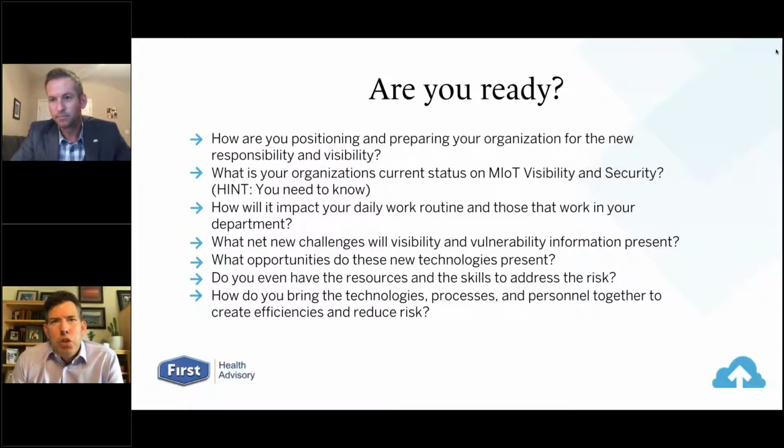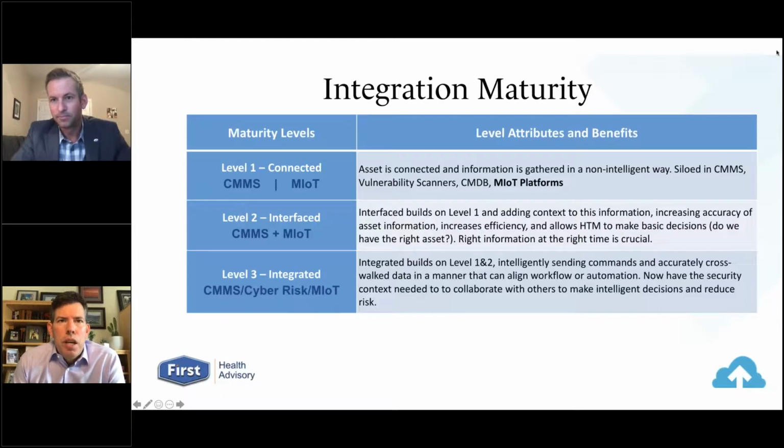And so I put together a little chart. Ben, if you want to go to the next slide. One way we try to think about this is to define integration on HTM terms. We hear a lot about integration, and it probably means something different to everybody in your organization. But when we think about integration in the context of medical device risk management, we consider technical aspects, is the data being shared, as well as operational aspects. Are your processes or governance aligned with IT, security, facilities, the clinicians?